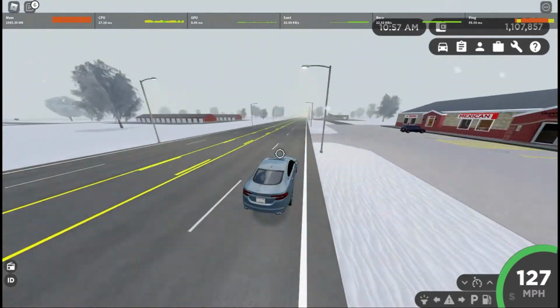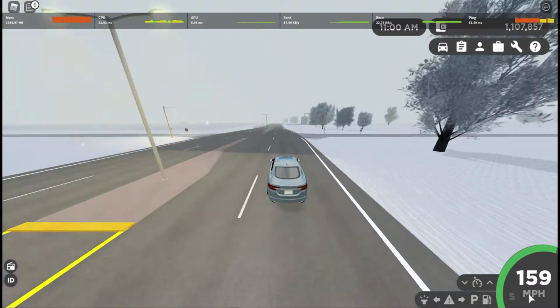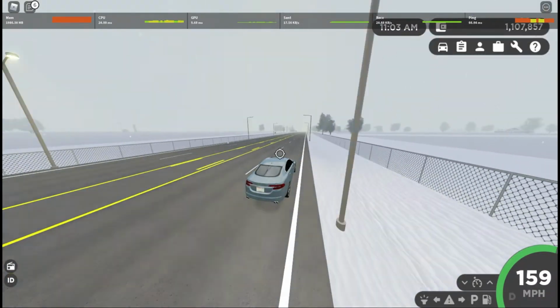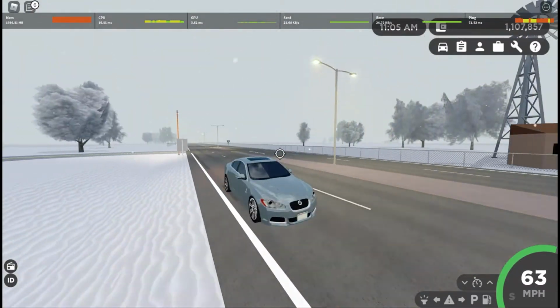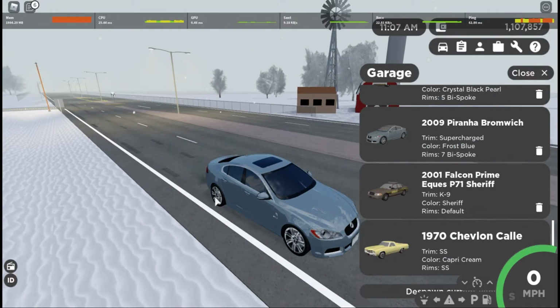Top speed on this thing is going to be 159 miles per hour, or 256 kilometers per hour, with another 6-speed transmission, and braking. Braking isn't terrible for a big sedan like this.